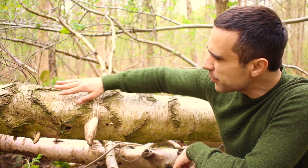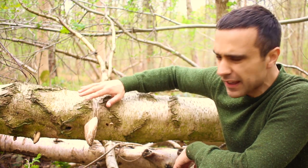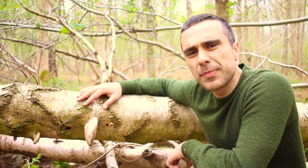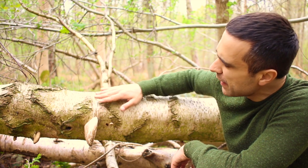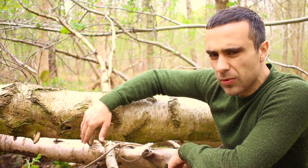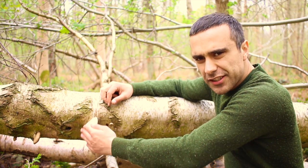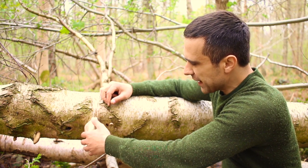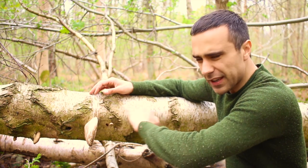What I've found here is a fallen birch tree, and there's lots of fungi on here as well. And these are birch polypore, Piptoporus betulinus. And what this tells me is that the tree fell whilst the polypore was on here, because it's facing this way. Normally when they grow, they'll be growing that way. And even on fallen trees when they grow, they'll grow that way.